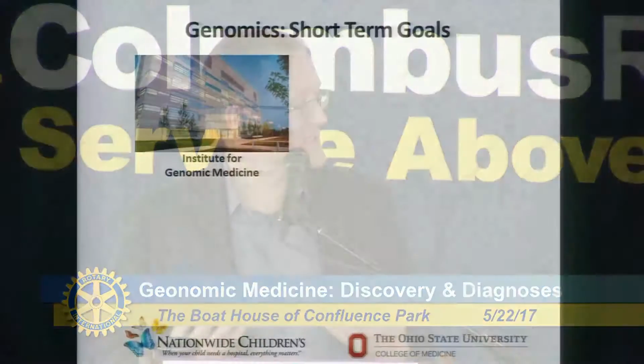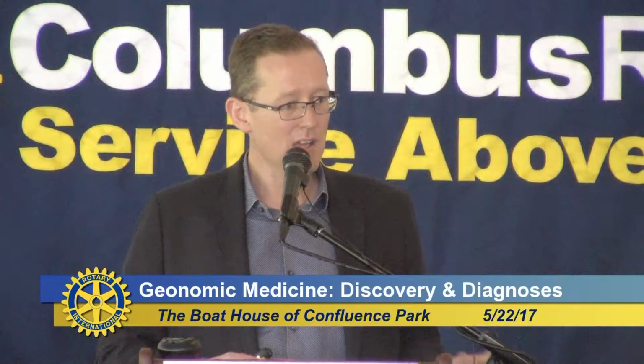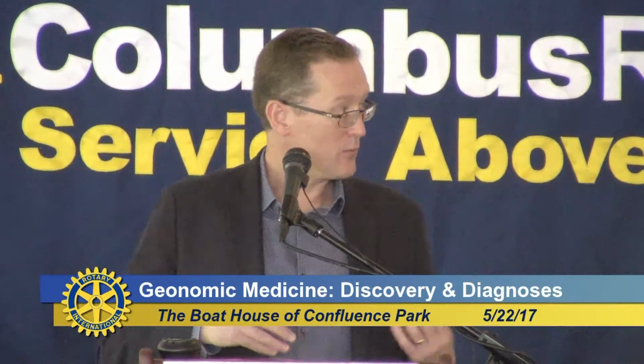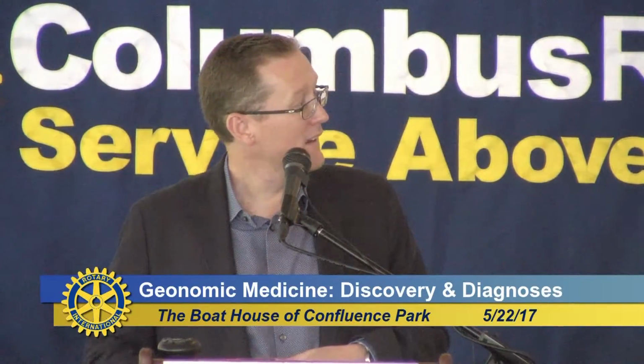So I'll finish up by just sharing with you some of our short-term goals. That's a photograph of the Institute for Genomic Medicine. It's right across from the hospital on Parsons. My lab moved over there in the fall. The rest of the second floor is being completed this summer, and our clinical lab will also move over. It's currently in the basement of the hospital, and it will move across the street there. June or July time is the plan for that.